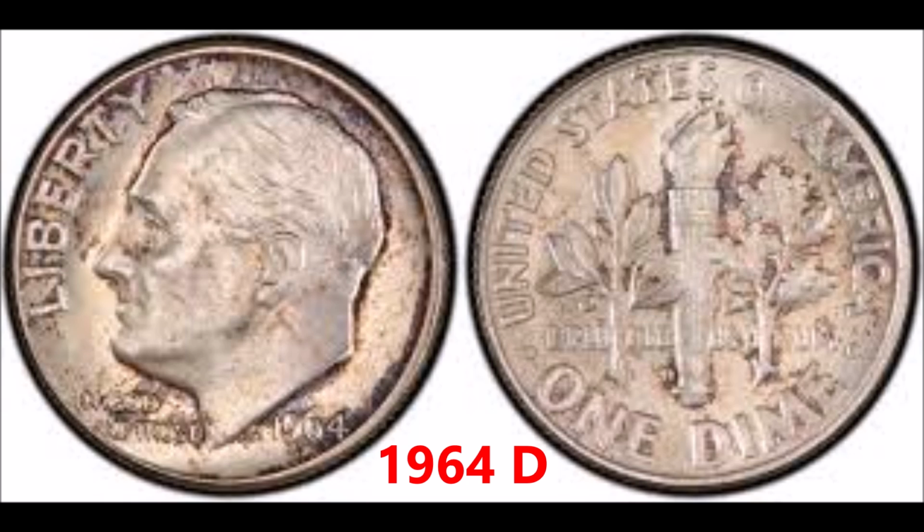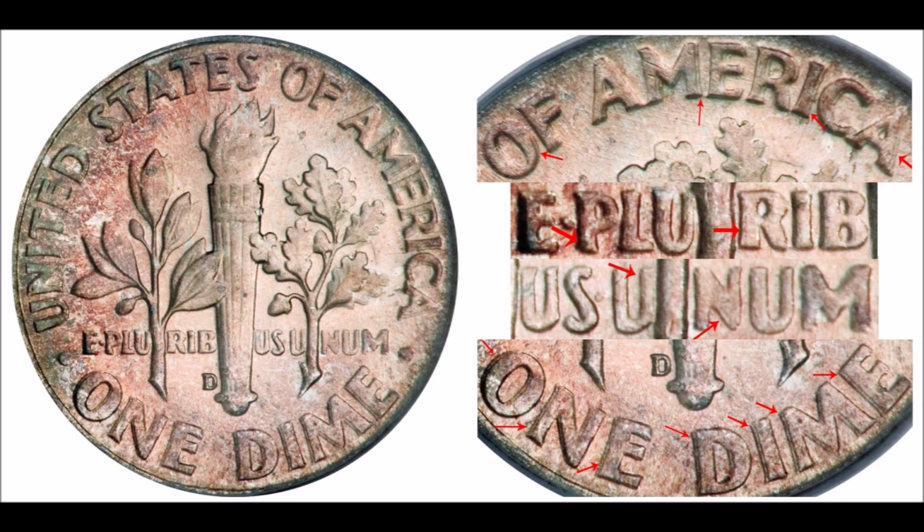Another really good one to look for is a 1964 D. This recognized mint error dime exhibits double striking, so it's a double die, and the 64 D is a double die reverse error. I've seen them go for 50 or 60 bucks, but they generally are around 40, but a really good dime to come across. There's also lots of Roosevelt dime proof errors to find.